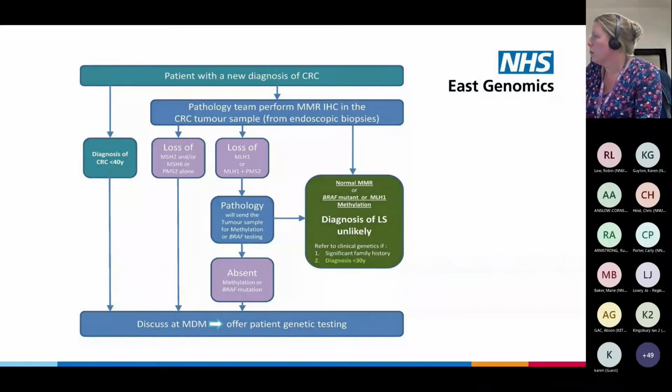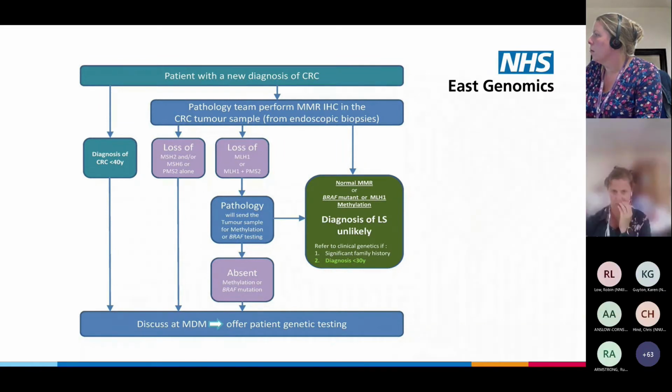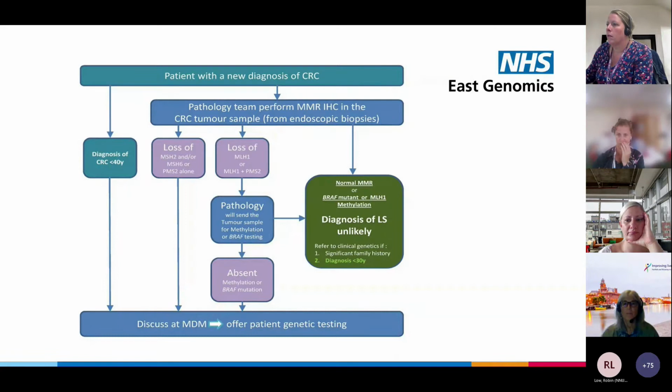Next slide, please. So when we have a person with colorectal cancer, the plan, and in most trusts what actually is happening, is that mismatch repair immunohistochemistry, or MMR IHC, is performed on the endoscopic biopsy. So at the very first point of diagnosis, on the very first biopsy, IHC testing should be performed. And then dependent on the results, different pathways are followed.